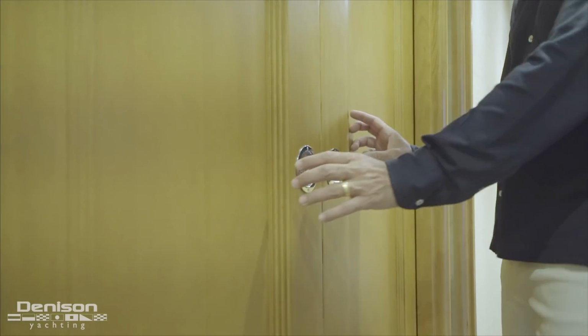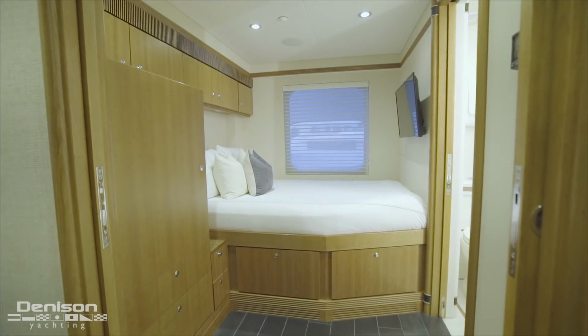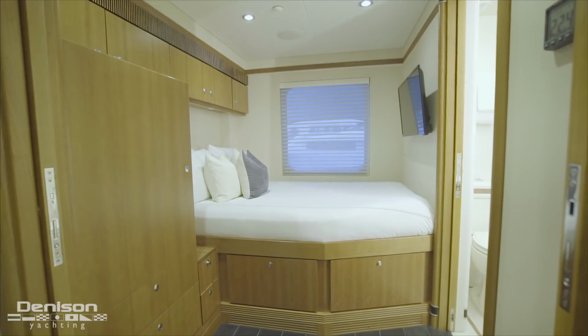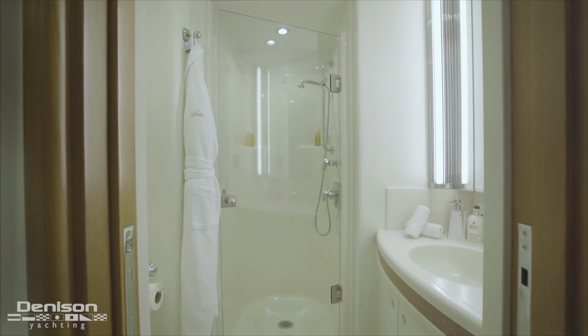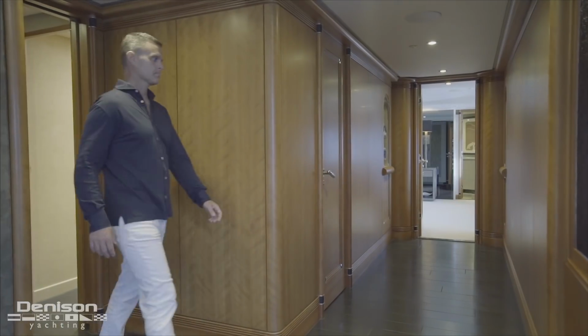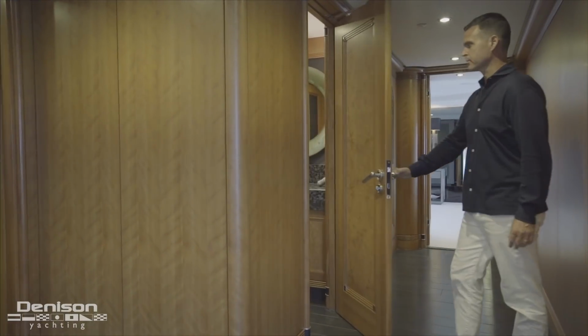Heading back up to the main deck, we go back to those double doors. This is the first of 6 guest cabins and what the crew refers to as cabin 6. This guest accommodation, like all others, is an ensuite. Continuing forward to starboard, you pass through the main foyer and you reach the main deck dayhead.